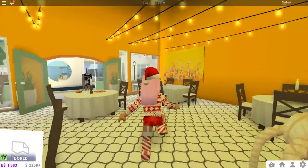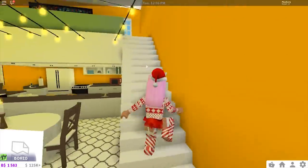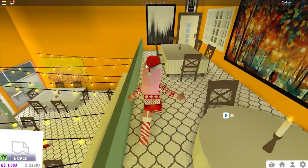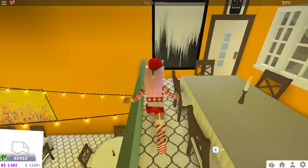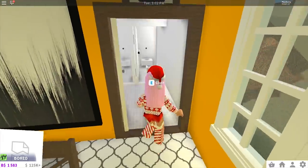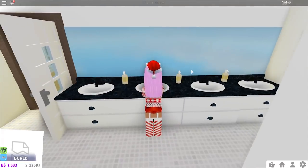It's so cute. And I love the lights in here. The fairy lights are so pretty. And there's some more upstairs, so there's always more room. You have the little rooms here, you have larger tables, smaller tables, and then in here is just a little restroom. Very simple, but of course you always need a restroom in the restaurant.